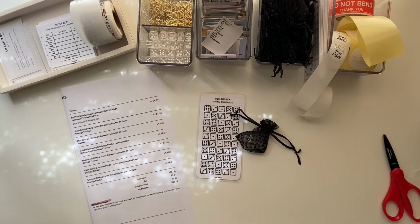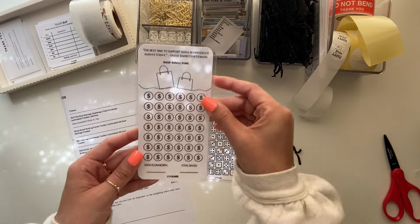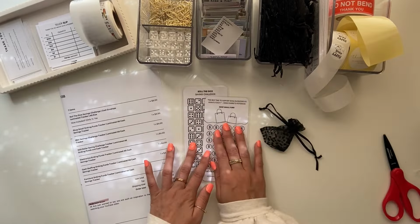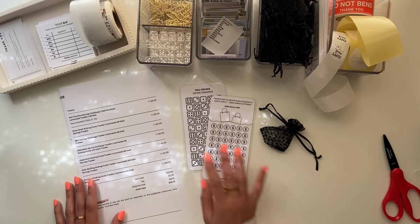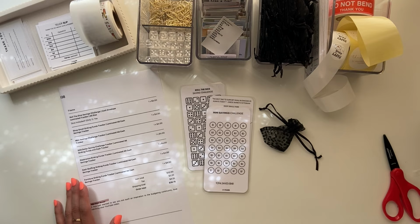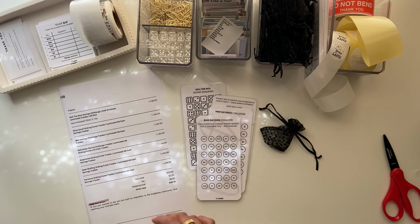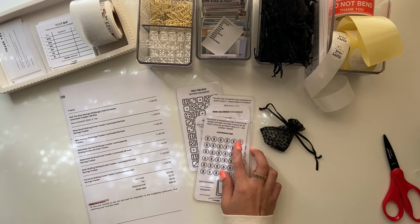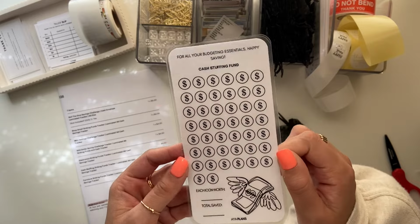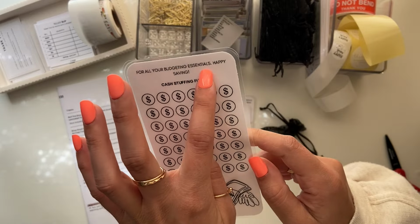A shop small saving challenge. So I made this one, so if you buy this, you can save up to buy items from your favorite small shops. A mini savings tracker, a $500 savings tracker, electronics, a cash stuffing tracker. So I also made this one. I put for all your budgeting essentials, happy saving.